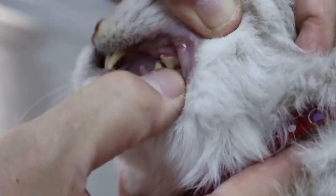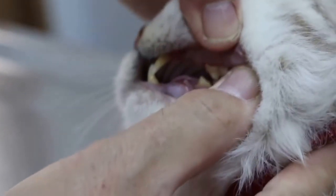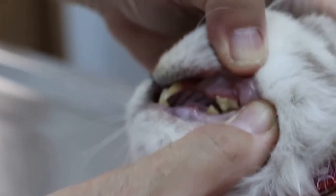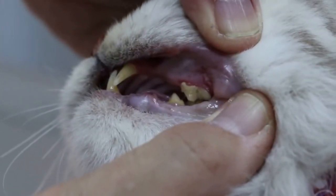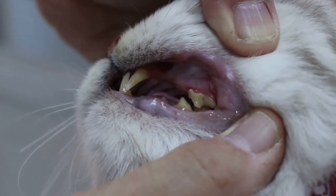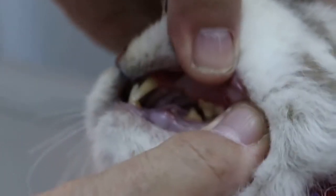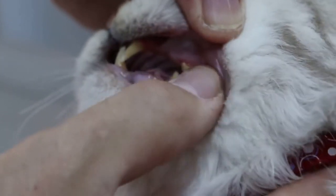Now I turn over this side to check the mouth again. How long was the last dental scaling? It should be November, December. December, huh? How many months? Three to four months ago only. So there's gingivitis. There's no loss of periodontal membrane attachment. So this will be grade 1. Grade 1 is gingivitis and tartar. Normally it affects the back teeth.